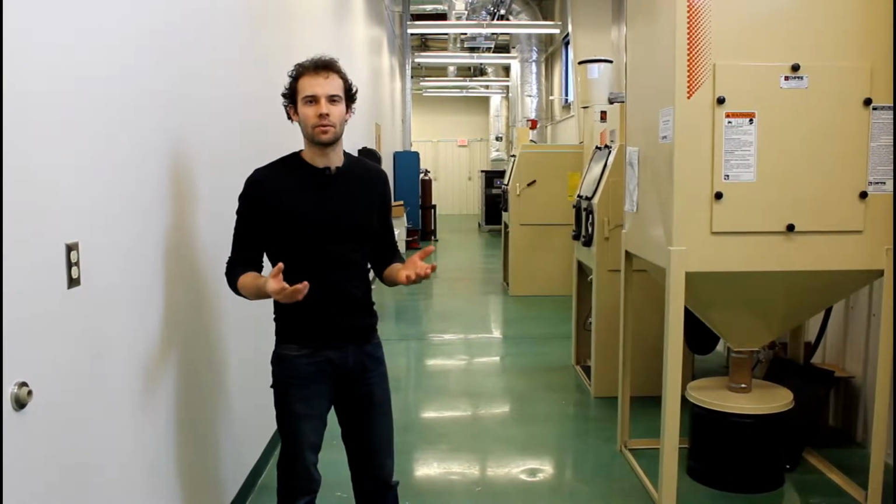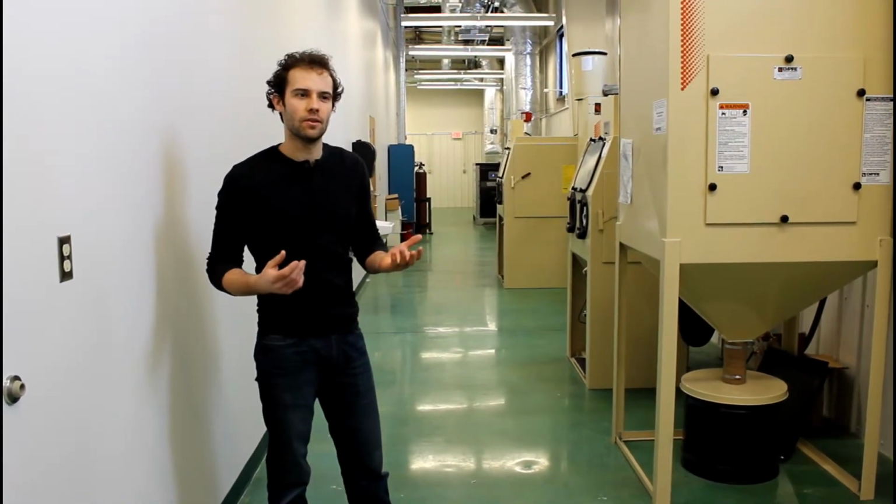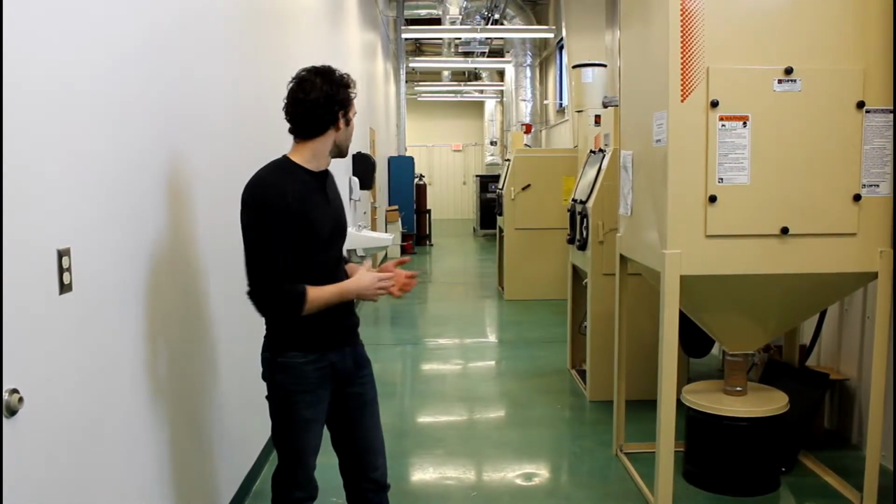This is the least noisiest one, so we thought we'd just give you a shot of some of the equipment they use and what that looks like up against a green floor.